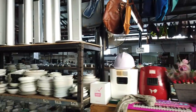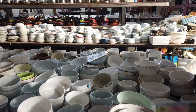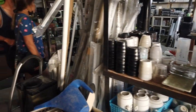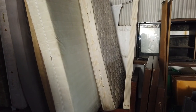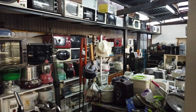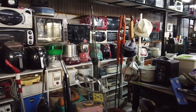So bags, plates. So this is the one I mean. You know these used pots? They got some nice ones that I make holes on the bottom and make it like two flower pots. Mattresses. Display cabinets. Let's just go. There are some dressers, 3,000 pesos. Microwaves, air fryers. Vacuum cleaners.